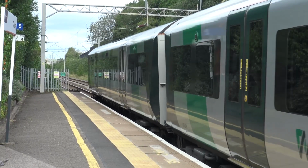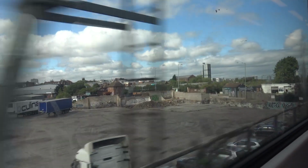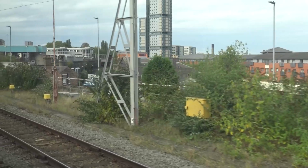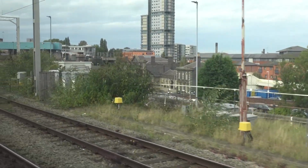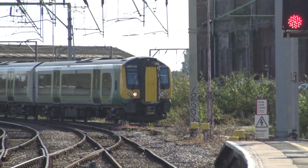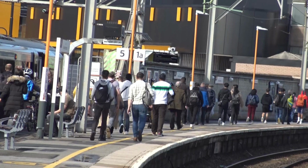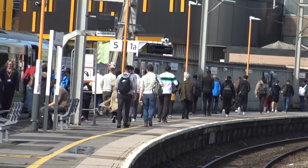Wolverhampton, here we come. Approaching Wolverhampton, the Mander Centre, St Peter's Church and those halls of residence are all in view. The old low-level station buildings, now a banqueting, wedding and conference venue. And so the train arrives at platform 5. It's the end of the line and the passengers get off. They head off to catch connecting services or into Wolverhampton.